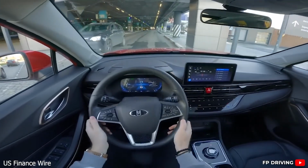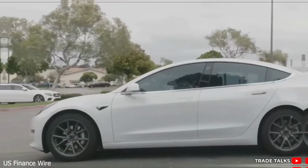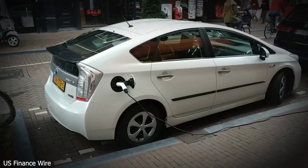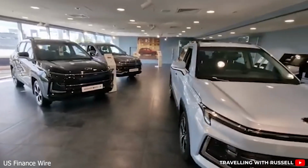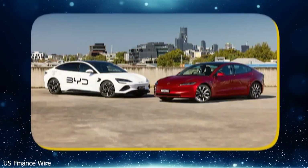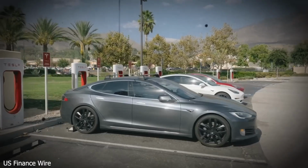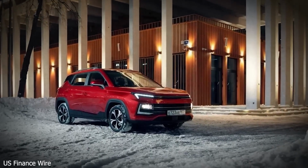Inside, it keeps things simple. No massive touchscreens or fancy interfaces, just the basics. But it does have modern essentials like climate control, a backup camera, and parking sensors. In other words, it offers what most people actually need without the bells and whistles that drive up prices. And here's the kicker: it's priced at just 2.5 million rubles, or around $27,000. For a fully electric SUV, that's a deal, especially compared to similar models from Western or Chinese brands.